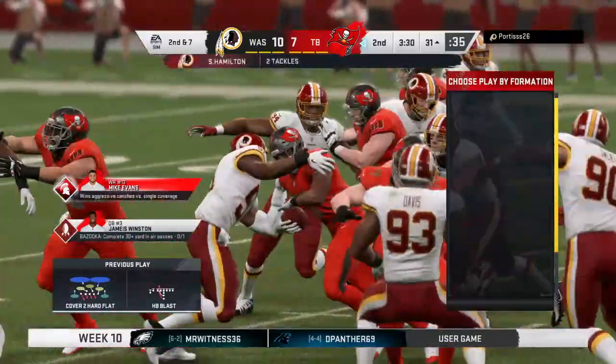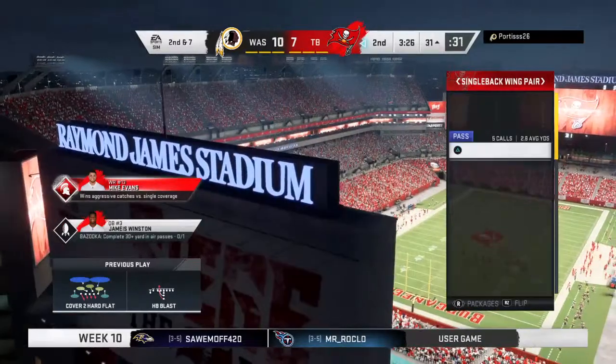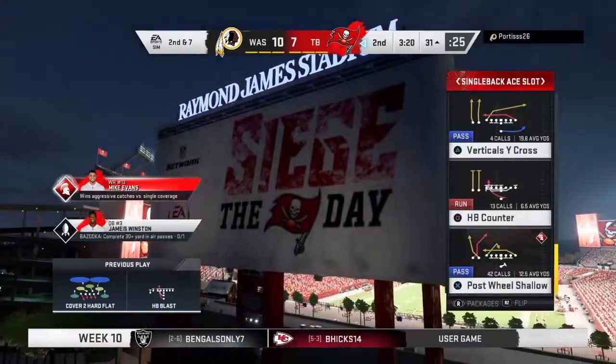They tried a quick hitter inside, but that one was swallowed up because what they're hoping is this big defensive lineman will take the bait and move laterally and open up a crease that they can run through. Didn't happen on that play.